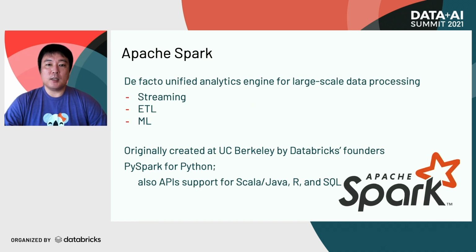Okay, then, what is Apache Spark? Spark is a de facto standard unified analytics engine for large-scale data processing. It supports streaming, ETL, machine learning, and so on. It provides PySpark as an API for Python, as well as APIs for Scala, Java, R, and SQL.